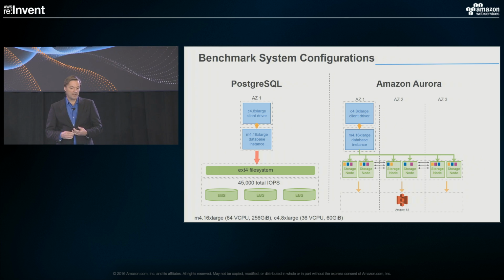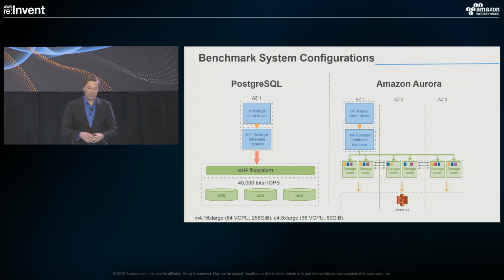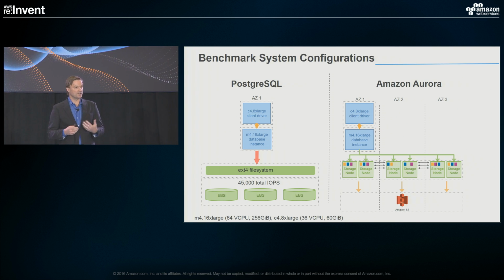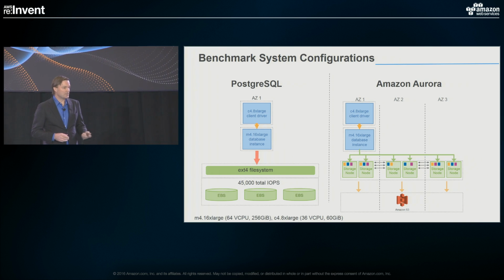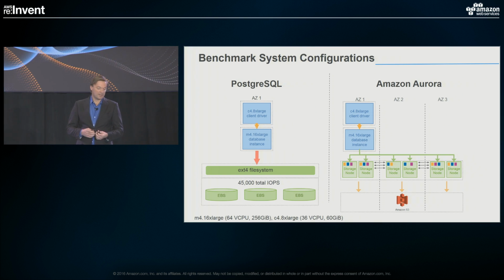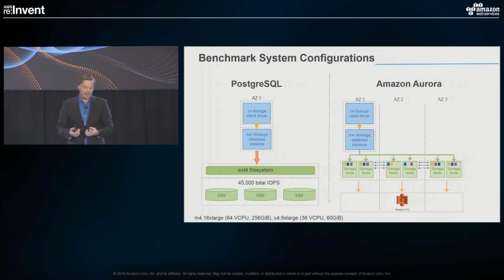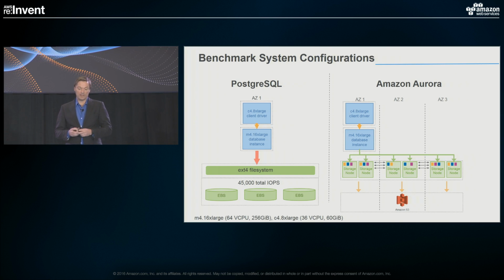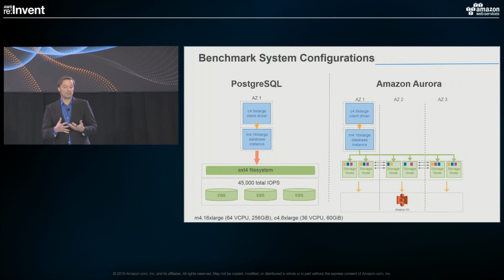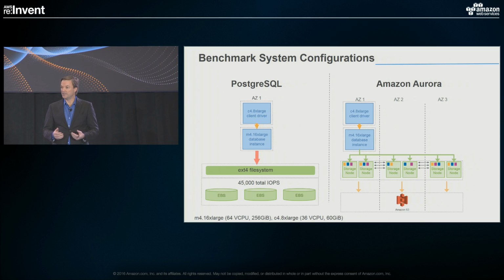different types of tests. And all of the tests were done with the database engine running on an M4.16xlarge, with the clients running on a C4.8xlarge, and both the database and the client nodes were in the same availability zone. For the Postgres tests, we used version 9.6.1, and we used 3 provisioned IOPS volumes of 3,000 gig each for a total of 45,000 IOPS. We created an ext4 file system striped across a logical volume on top of that storage, and we also enabled full page writes, checksums, and WAL compression. This combination gives the best performance for Postgres while most directly comparing with the durability and availability built into Amazon Aurora storage.